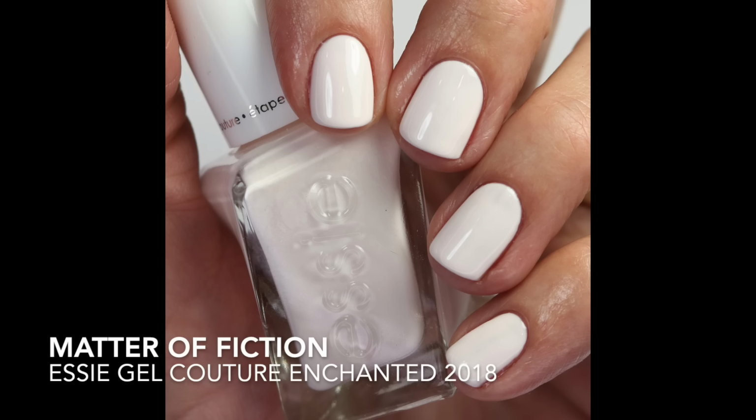Gel Couture polishes, even though I can't say that, are one of my favorites to wear. Love this line so much. I haven't been reaching for them recently. Man, I need to. And I pulled this out because it's one of my longtime favorites ever since it came out.